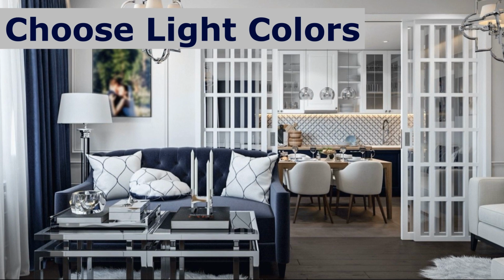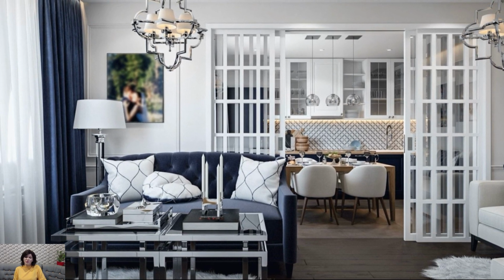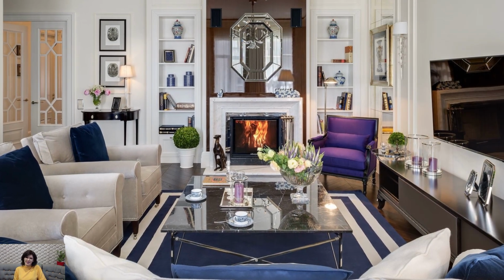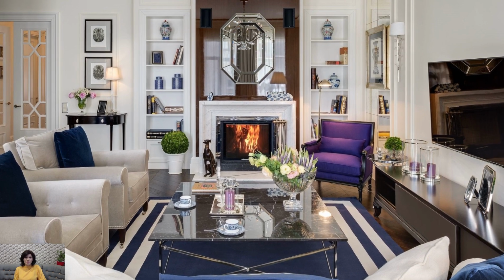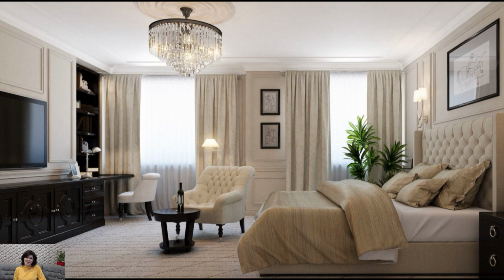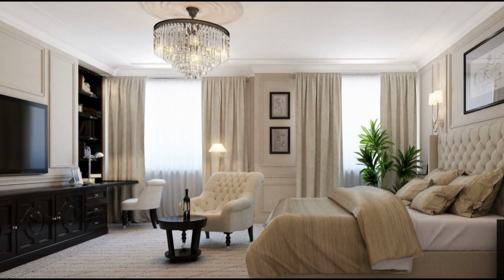Choose light colors. Opt for light and neutral colors for walls, floors, and ceilings to create a sense of openness and brightness. Whites, creams, soft grays, and pastel hues reflect light and make spaces feel larger and more airy. Consider using a consistent color palette throughout your home to create visual continuity and flow.